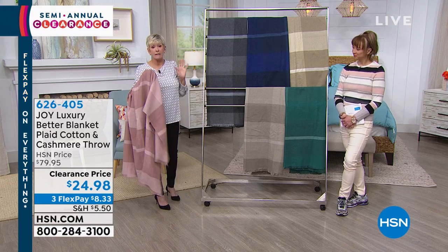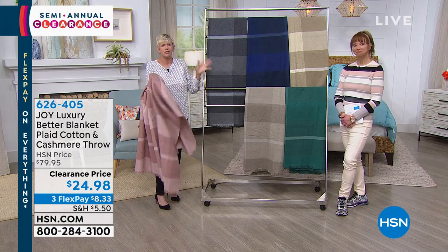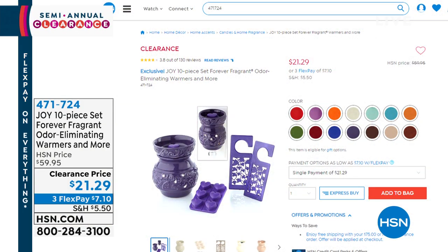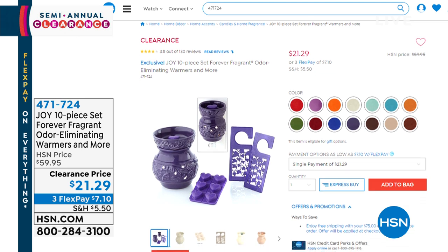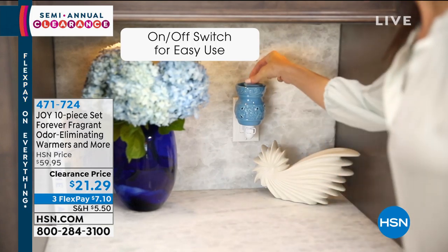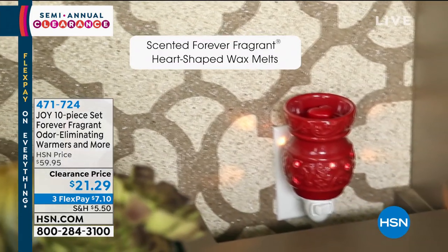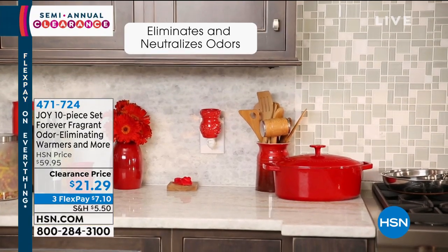But this is a great gift, because we all love to get cozy. We're watching TV all the time. You're watching HSN, you're streaming something, you want to be cozy, this is the blanket. And it's a really nice weight, too. It's not one of those heavy, cumbersome ones. It's the Goldilocks, not too heavy, not too light. It's just right. Speaking of just right, talk about that price. Holy moly, $21.29. It's on a 3-pay flex pay of $7.10.